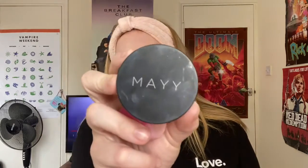Next thing I use is a baking powder, and it's that brand May, the banana setting powder. I actually got this out of my Glossybox and I love this, but I'm literally running out. I might actually treat myself and buy another baking powder, because talcum powder is so pale, it makes me look even more pale than I already am.